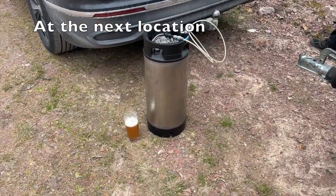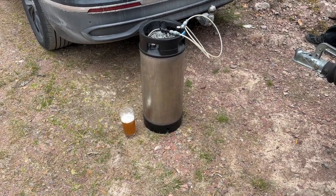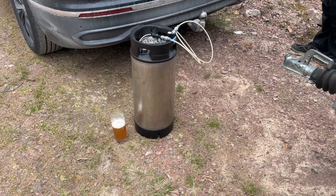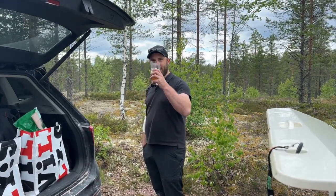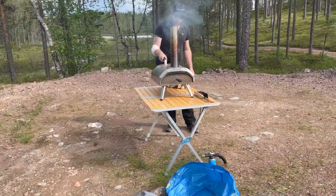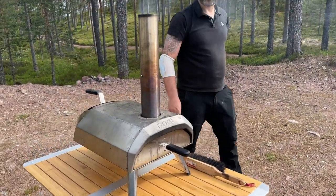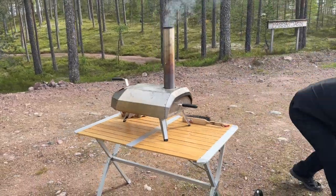Niklas has many talents, except fishing and tying dry flies. He also makes fantastic beer. American Pale Ale. Yes. Fantastic. That's the brewmaster. Cheers. We got the pizza oven, so tonight we're going to have some delicious pizza.